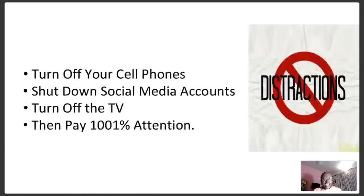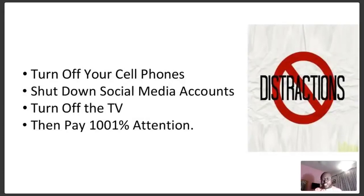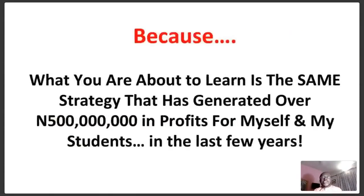And to achieve that, turn off your cell phone, shut down social media, turn off your TV. Mine are off here. My phones are off, as a matter of fact. Then pay 1001% attention, because what you're about to learn is the same strategy that has generated over 500 million naira in profits for myself and for my students in the last couple of years.